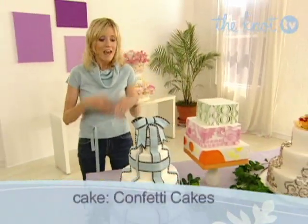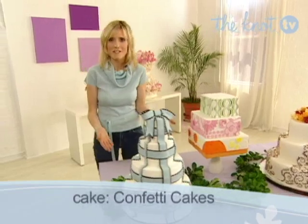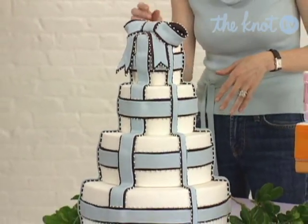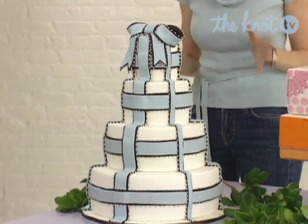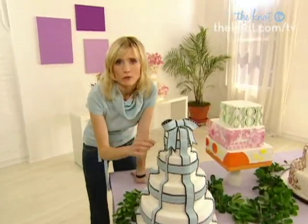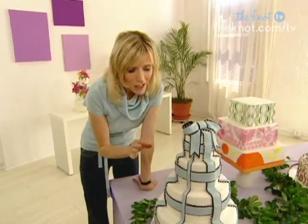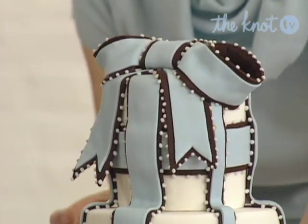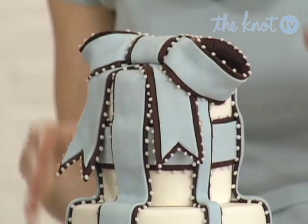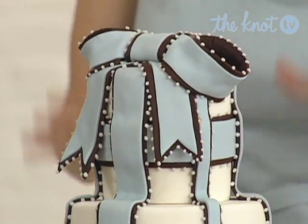Now let's take a look at a wedding cake from a New York City cake designer named Elisa Strauss of Confetti Cakes. This takes a turn from the floral to the preppy. Elisa incorporated a clean sort of grosgrain ribbon motif into this 4-tier confection. You see it uses light blue, a beautiful light blue, chocolate, and white underneath. The ribbons give it a textured, sort of graphic feeling while keeping the style very fresh and feminine.